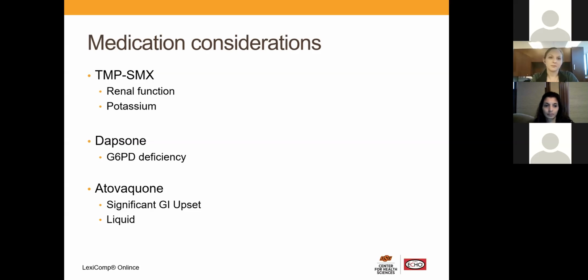And a lot of times in most of our patients that does the trick, and they're able to tolerate that. If you choose to use dapsone, do keep in mind that you can see hemolytic anemia in patients who are G6PD deficient. This is more common in patients of African and Mediterranean descent, and so it is worthwhile to check G6PD either before you start, or a lot of times we'll do it at initiation and then just follow up if we don't have a high suspicion.